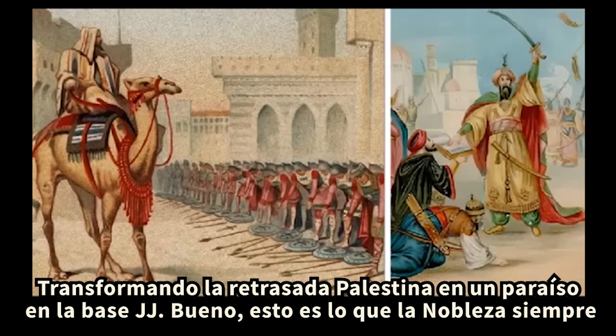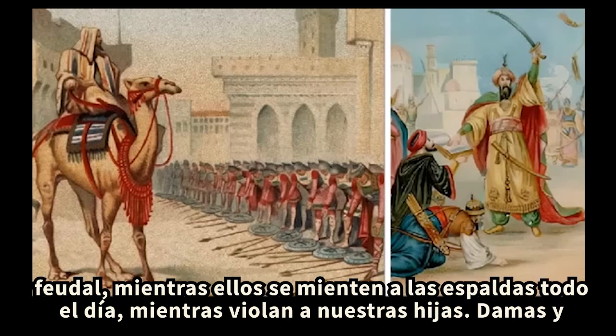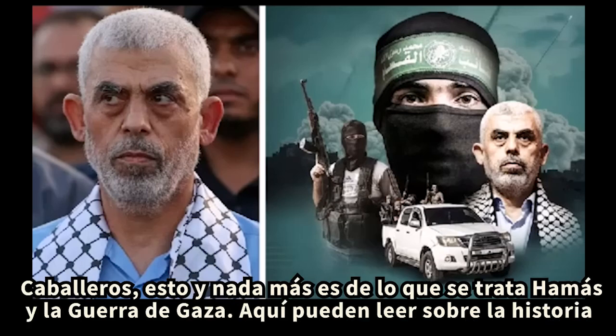Well, this is what the nobility always did all over the world: stealing, robbing, torturing, lying, wars without end, and have the people work in a feudal system, while they themselves lie on their backs the whole day while raping our daughters. Ladies and gentlemen, this and nothing else is what the Hamas and the Gaza war is all about.